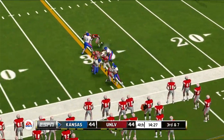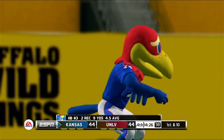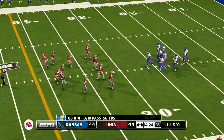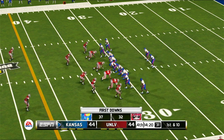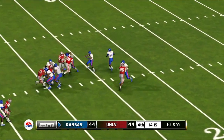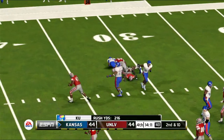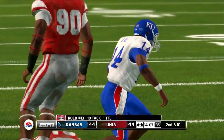Delivers to the halfback on the screen. Knocked out of bounds at the 31-yard line. First and 10. Ball on their own 31. He's in trouble. They'll bring him down around the 31-yard line. No gain. That makes it second and 10.